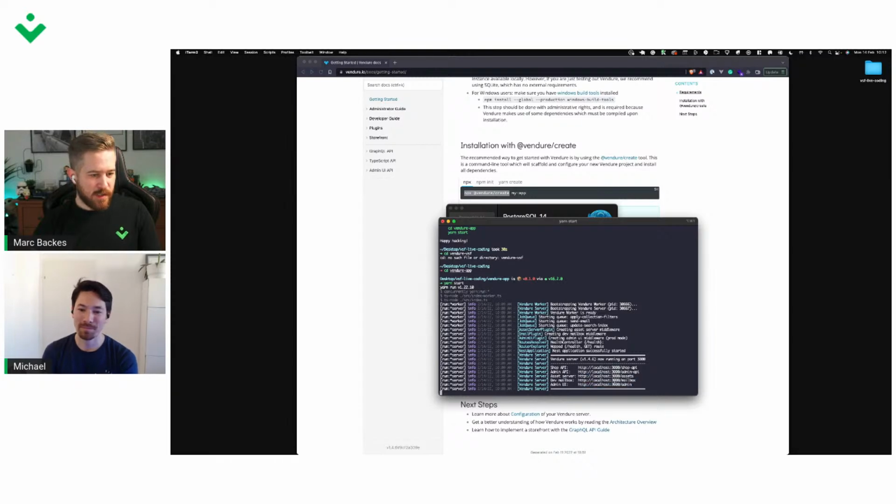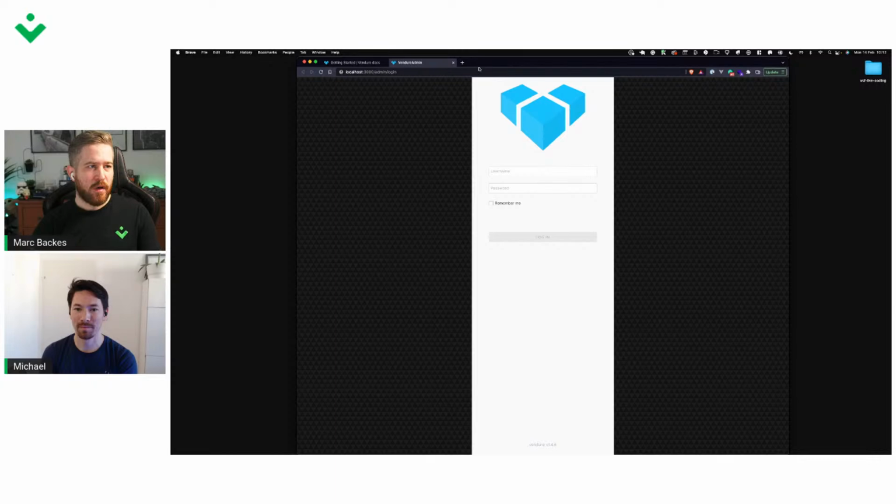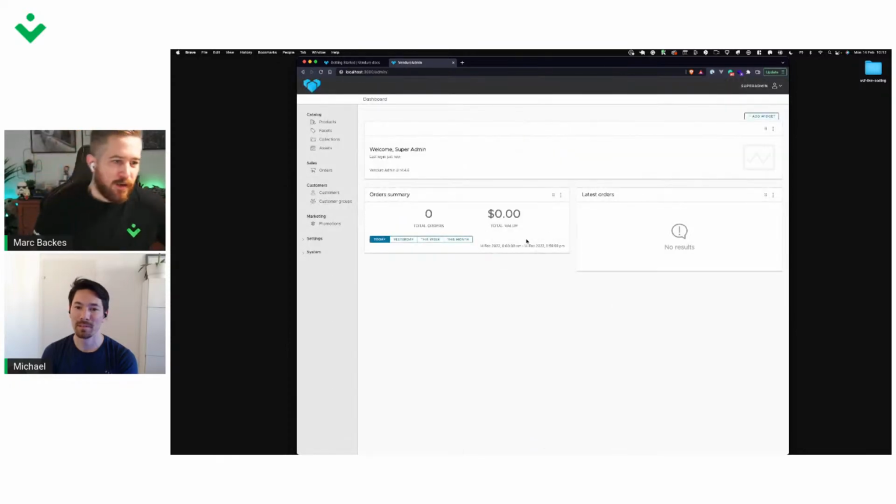Okay. I would say let's take a look at the UI. Oh, we opened in my other. All right. I suppose this is where we put the super admin username and password. Remember me, please. Okay, $0 made. I'll do something about that soon.